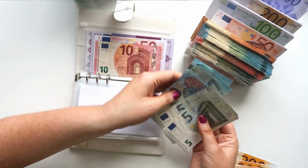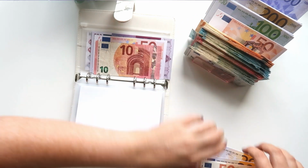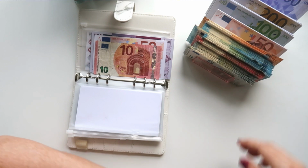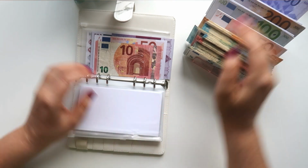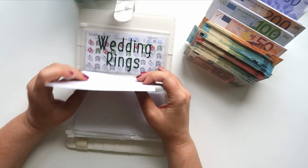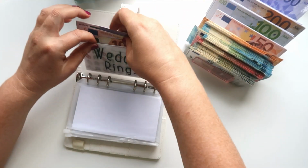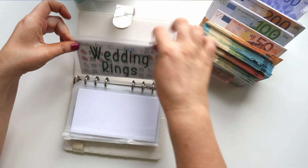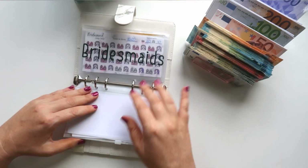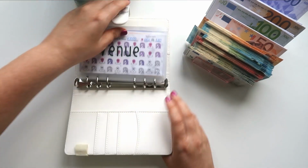So we're putting 50 of the cash in. So we now have 560, which is what I think it was at. Obviously I will check this just to make sure I haven't made some errors. But yeah guys, that is our cash envelope stuffing.